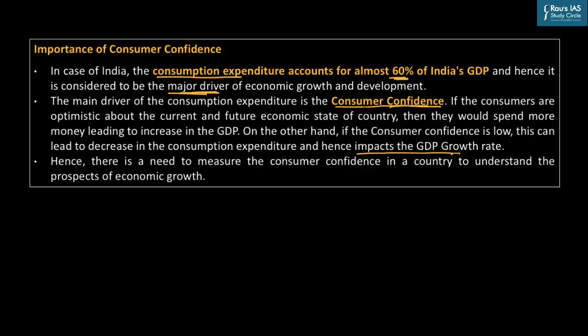And this is exactly what has been happening presently. RBI has left no stone unturned to increase the money supply in the market. The banks have been flushed with money, but the banks do not find many takers for loans. The customers are not investing. So the increased money supply created by RBI is not resulting in credit creation. Why? Because customer confidence is low. Hence, it's important to measure the customer's confidence in a country to understand the prospect of economic growth.